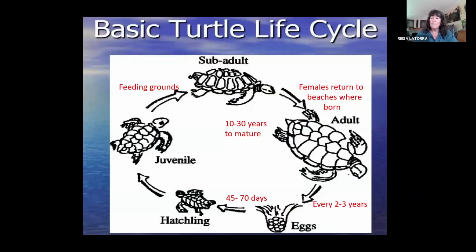Basic sea turtle life cycle. The females come ashore to nest about every 2 to 3 years. That's because sometimes they have a long way to migrate in between their feeding grounds and nesting grounds. When they do nest, they'll lay several nests over a season. They lay their eggs, they cover them up. There's no parental care involved. They just leave. About 2 months later, the hatchlings come out and they run to the sea as fast as they can. For a long time, we had no idea where they went.